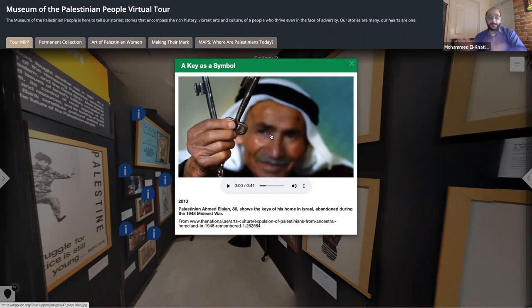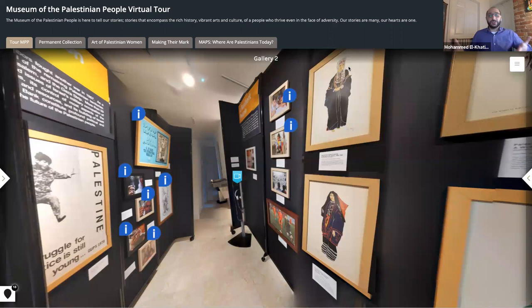My grandfather had his key, and it looked very similar to this key here. He would always bring it out for us kids as a reminder: don't abandon your cause, don't forget. So the key serves as a critical reminder of that. Many Palestinian artists use the key in their works to signify this. If you come to our art gallery, you will see this as well.